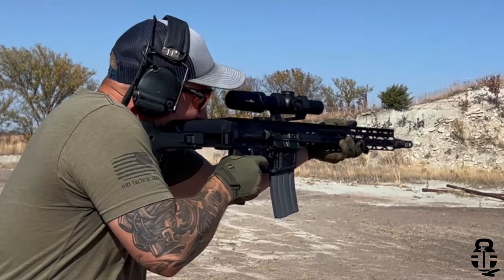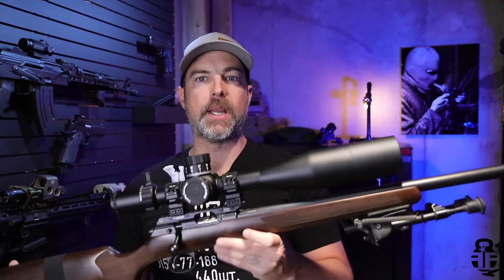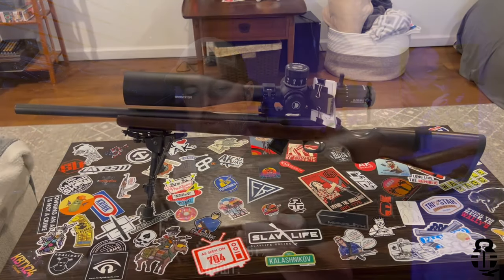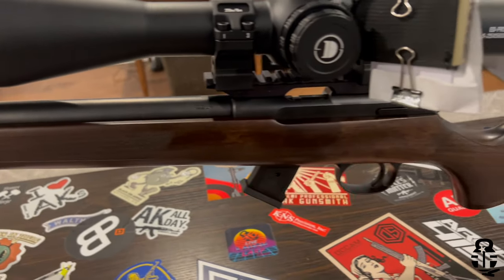All right, so let's talk about the optic and rifle setup that I have for NRL22, and that is going to be this right here. It's the CZ-457 Varmint, which is a 20-inch bull barrel with a really nice 60-degree action on here that is super easy to manipulate.